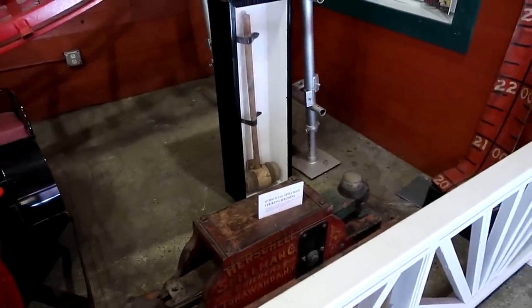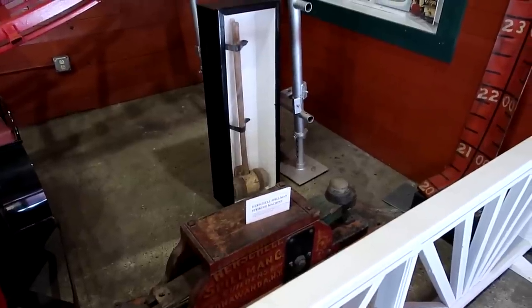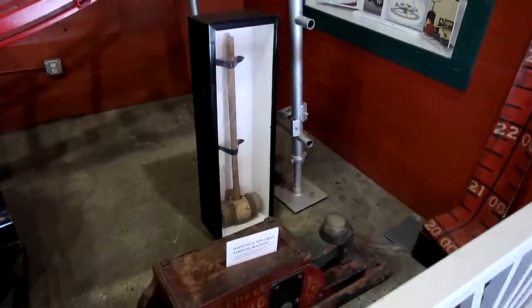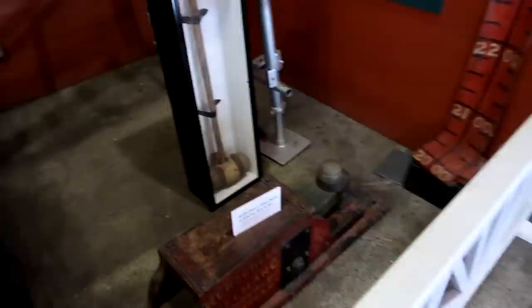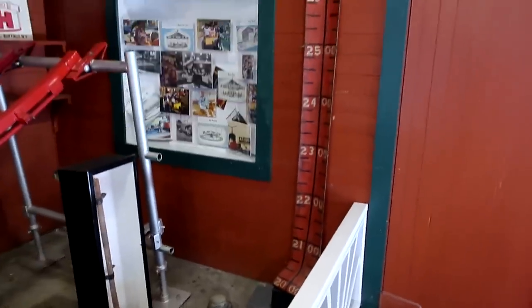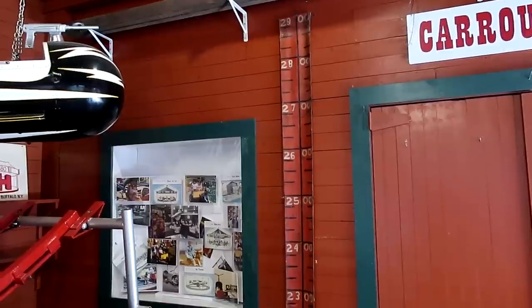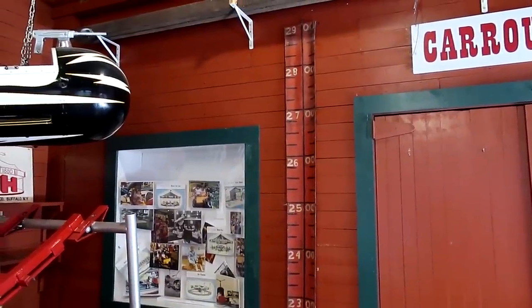You try to impress your significant other, show them how strong you are. You take the hammer, smash the machine, and show everyone just how strong you are, or how strong you aren't. It can also be very embarrassing when you can't make it go up very high.